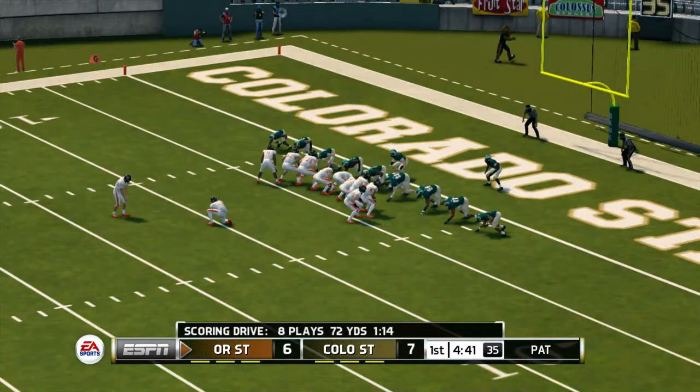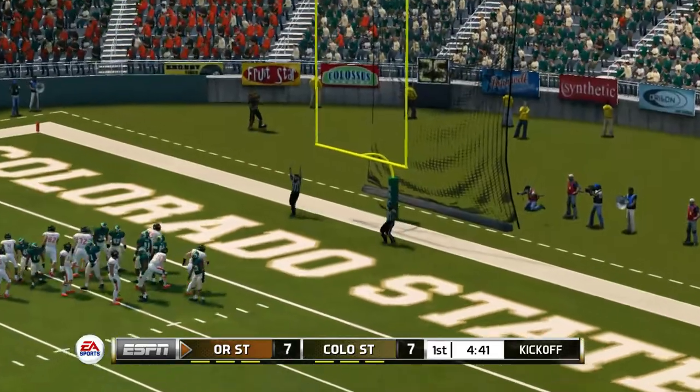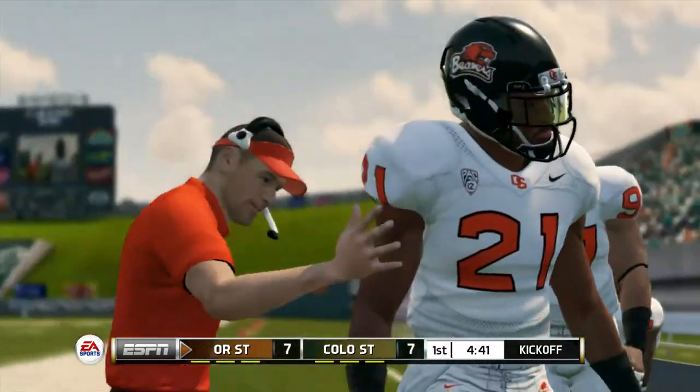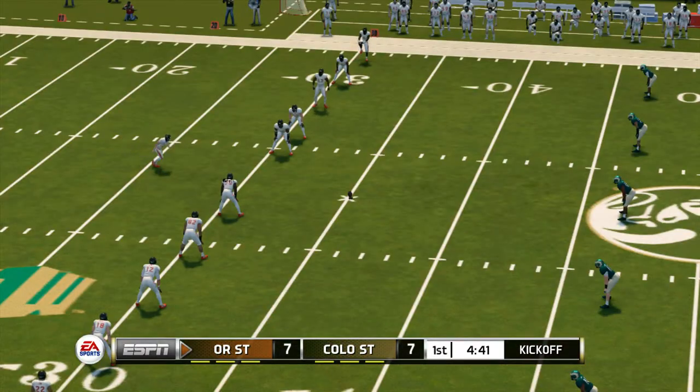We'll be tied with the extra point. And he adds the extra point. A nice 8-play, 80-yard drive. And they get it in for 7. Oregon State to kick.